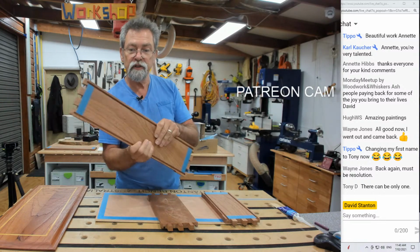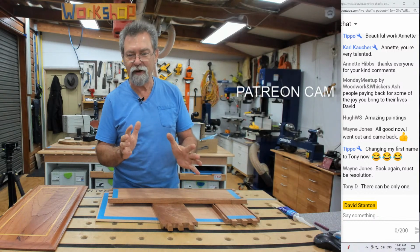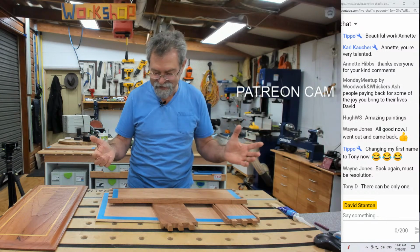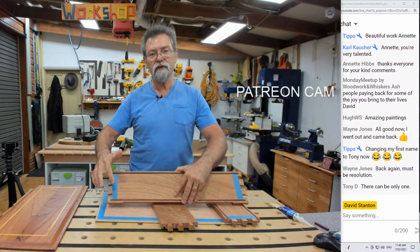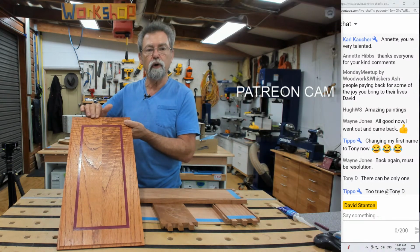So when I close this box up today and glue it together, I'm a little bit panicky about it, but it will be fine. There can only be one Tony. So I think there's a few. When I close it up, I'm not going to be able to get in there and clean the glue off. So that's why I've got the tape here to be my friend. Also, the glue is not going to stick to this oiled finish.